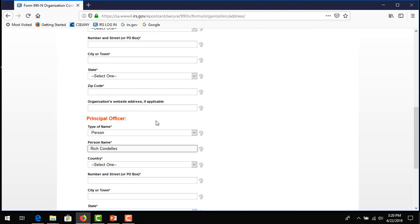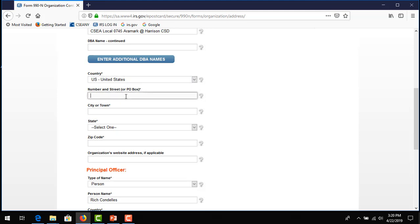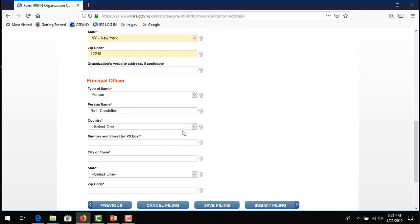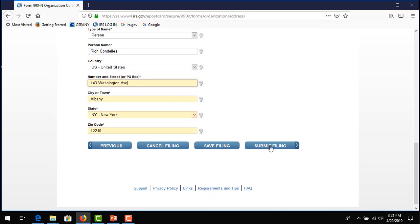And we're going to do the address up at the top, United States, 143 Washington Avenue, Albany, New York. It's pre-filled because I've done this before. And we're going to do it again at the bottom, United States, 143 Washington Avenue, Albany, New York. And we're going to hit Submit Filing.